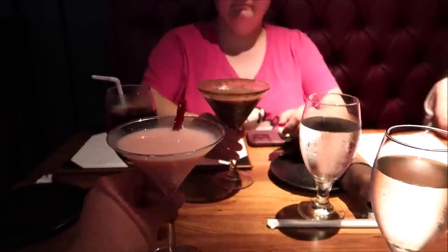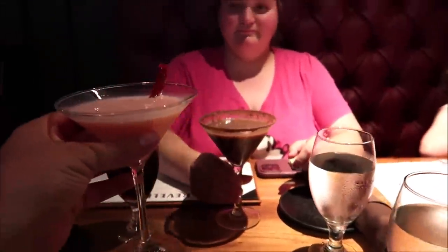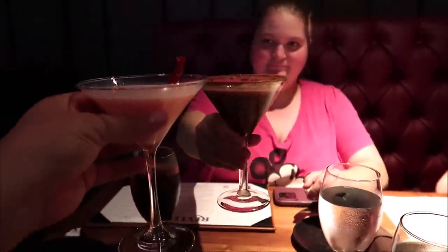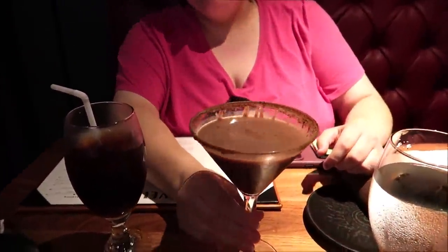Our martinis have arrived, and look at mine. It has a little Twizzler inside of it. I love that. Cheers, Bon. Cheers. Oh, mine didn't clink. There it is. There we go. Oh, what do you got on your rim? I think it's probably Reese's peanut butter cup. Oh, probably. I'm not the biggest martini fan, but how could you pass this up? Oh my lord, things are starting to ignite in my brain here.